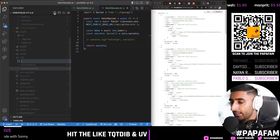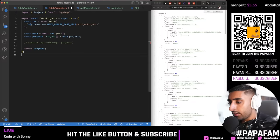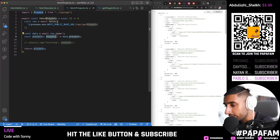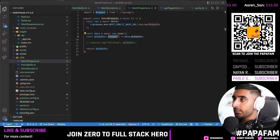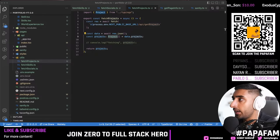So instead of doing it again and again, I'm going to create this fetchProjects.ts, paste it in, there you go, the exact same. There's no difference here, guys. I'm not changing things. I'm just changing the fact that it's a project as opposed to a skill and so forth. So I'm changing the type definitions and I'm changing the URL. The same thing I'm going to do for page info, so I'm going to go ahead and do that as well.